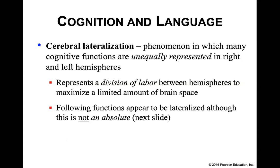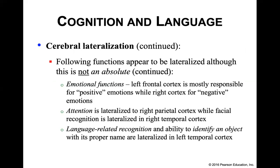Cerebral lateralization is a phenomenon in which many cognitive functions are unequally represented in the right and left hemispheres. This represents a division of labor between the hemispheres to maximize a very limited amount of brain space. The following functions appear to be lateralized, although this is not an absolute. Emotional functions: you'll find the left frontal cortex mostly responsible for positive emotions, while the right is responsible for negative emotions. Your attention span is lateralized in the right parietal cortex, while facial recognition is lateralized in the right temporal cortex. Language-related recognition, the ability to identify an object with its proper name, is lateralized in the left temporal cortex.